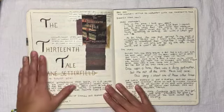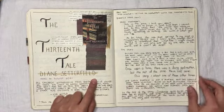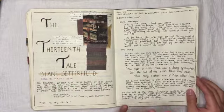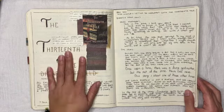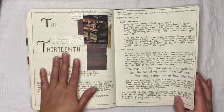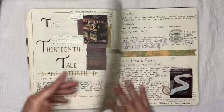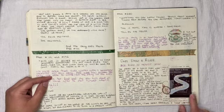Then I have The Thirteenth Tale by Diane Setterfield. This is my second time reading this book. Mystery. I really like it. I do not read a lot of mystery, but this was very good. I really enjoyed reading this one. Then I decided I wanted to read more from the author, and I read Once Upon a River, again by Diane Setterfield.